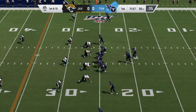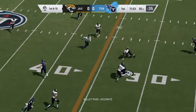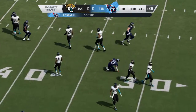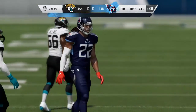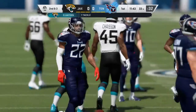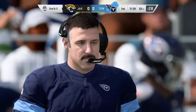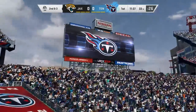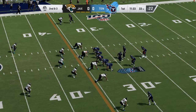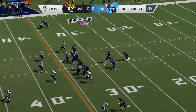On 1st and 10, Tannehill. He's got it complete. Derrick Henry, and he'll get it up to the 33-yard line. Call it a pickup of 7, and it'll bring up a 2nd down. A good, safe pass there right off the bat. That's almost a rhythm play. That's what we like to call it. Get them into rhythm early, something safe, something they're confident about, something they feel good. And once that's completed, then you just keep moving from there because the confidence elevates.